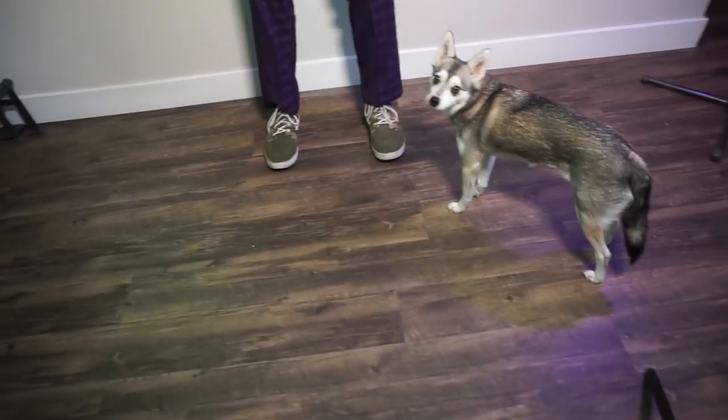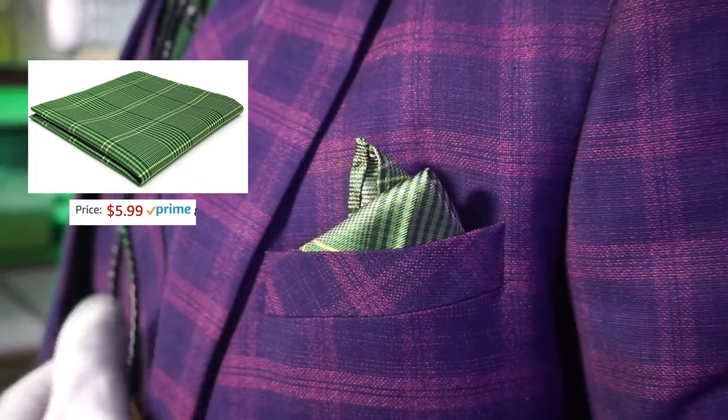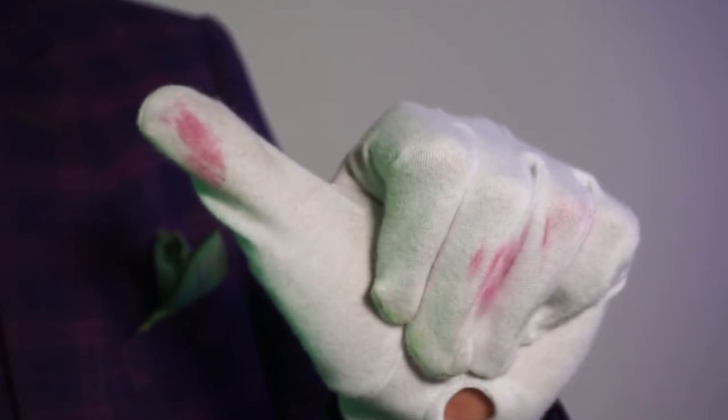And as is with fashion, the men's side of this, the Joker's outfit, is much simpler. So let's take a look at that real quick. Pretty much everything you see is from Amazon. The three-piece suit, the gloves, the bolo tie, and the pocket square. The only things not from there are the green shirt, which is from Express, and the shoes are from a Marshall's shoe shop, both of which Andrew already had. No alterations except this accidental Batman lipstick stain that occurred on set.